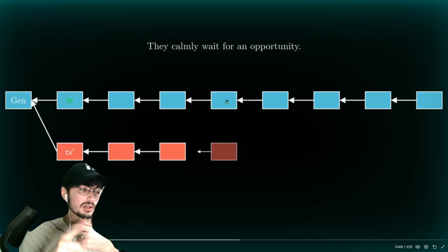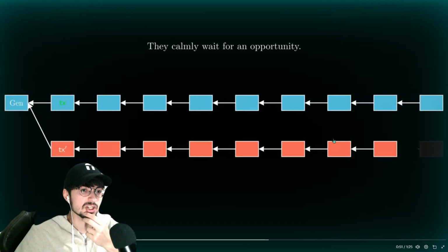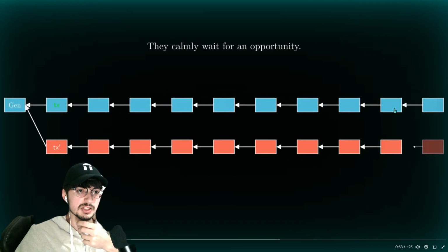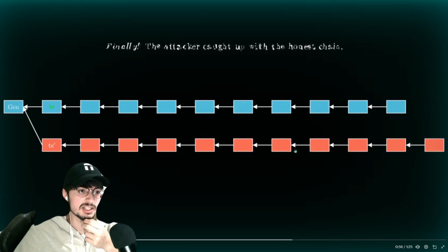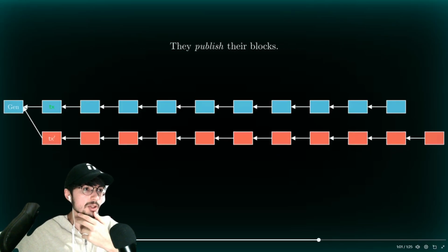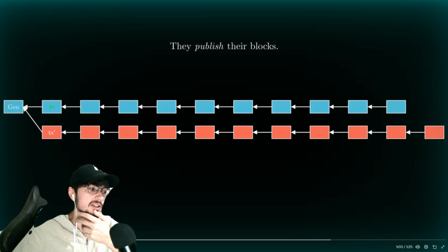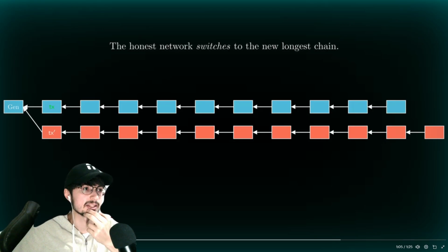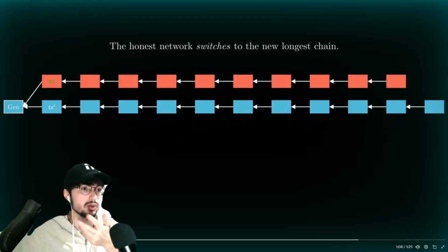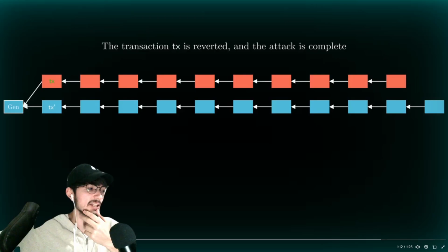Now is the opportunity for the double spend. The dishonest person mines more extra blocks than the honest chain and adds them to their dishonest chain of blocks. Finally, the attacker has caught up to the honest chain, and they publish their blocks. So now at this moment, they have the longest chain. This is the longest, and it will be accepted as the new, genuine, real chain. So the attack is complete.